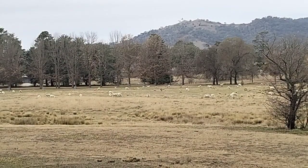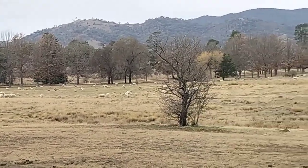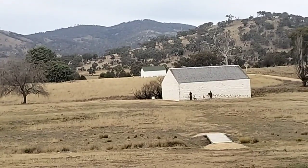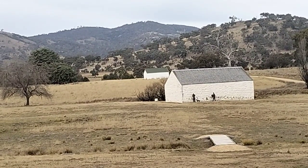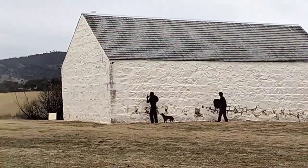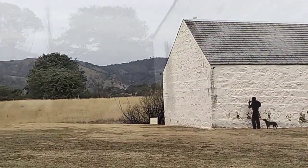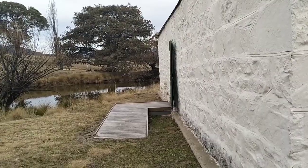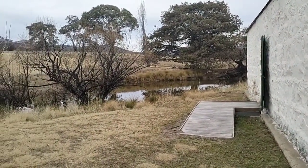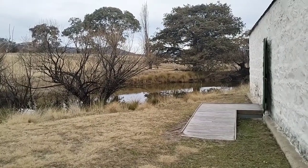Sheep grazing peacefully in the paddock, and the old barn's just across the creek. The entrance is at the rear of the building, and a dam situated just off near the entrance.